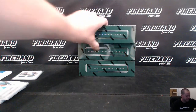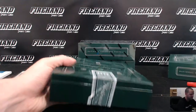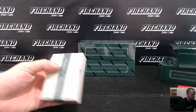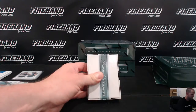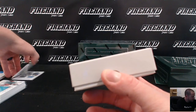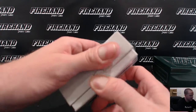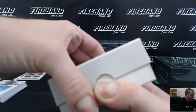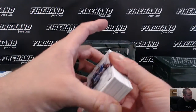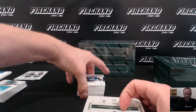All right, box two. Every single card in that pack was a rookie except for a Gavin Escobar jersey and the base card. I don't know, man. That shouldn't happen in a box of National Treasures, just saying. Even if you get some veteran jerseys, you just shouldn't get 8 rookie cards and 1 third-year jersey card of a tight end or something. I don't know. All right, good luck.